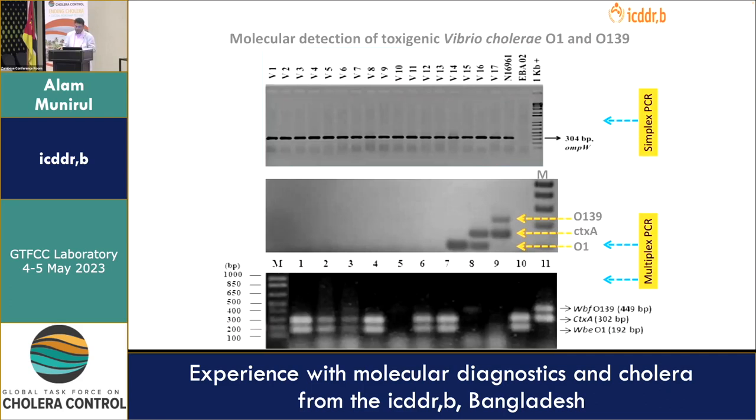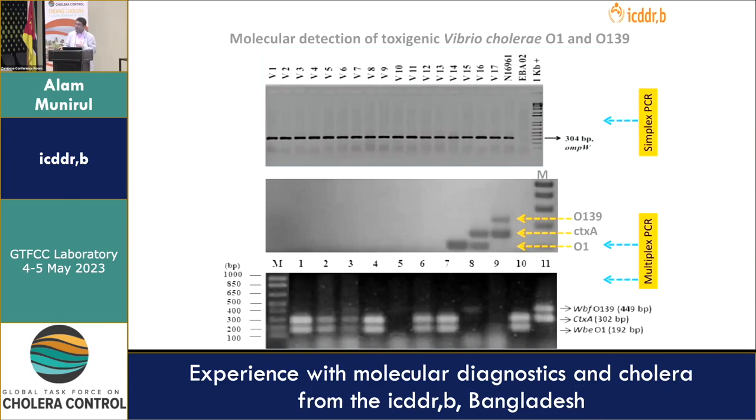And then in the middle, you can see the multiplex. The upper panel, upper one is simplex PCR. The middle one is multiplex PCR. So the multiplex is done with the primer for O1 RAB, the O139 RAB, or maybe WBE, WBF, and then CTX, cholera toxin A gene. So you can see the amplified product. In the down panel, you can see the naturally occurring Vibrio cholerae bacterium was detected by PCR. So this is with the multiplex PCR. So this is what is giving you the insight on the multiplex PCR in confirming toxigenic Vibrio cholerae. Very simple. Normal PCR.